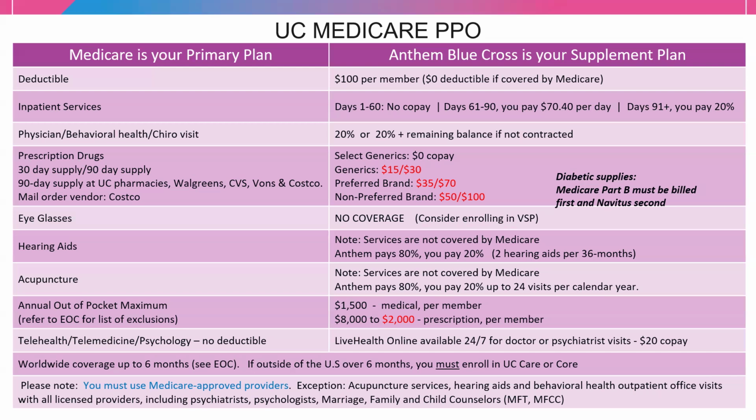Please note that if you are in a UC Medicare plan, you must use Medicare approved providers. The only exception is if you're having acupuncture services, hearing aids, or behavioral health services. If you have services with any licensed behavioral health provider, including psychiatrists, psychologists, or marriage and family therapists, you don't have to necessarily find a Medicare provider. You can continue to see the same provider you're treating with now. Just contact the plan if you have any issues seeing your behavioral health providers or accessing services.